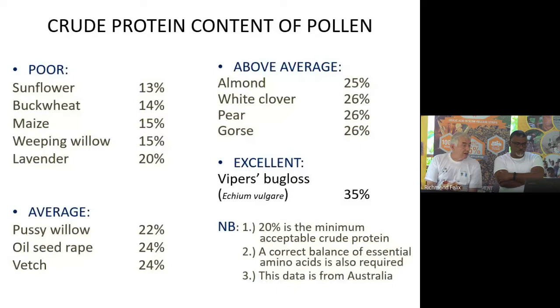You know that, for example, you'll all be familiar with sunflowers or the Asteraceae family of flowers. They are common everywhere, all around the world. And they are all very poor, not only in protein content, but in the composition of the amino acids. And so is maize. Bees will work maize quite well and quite willingly. But maize actually is quite a bit of a junk food for the bees.